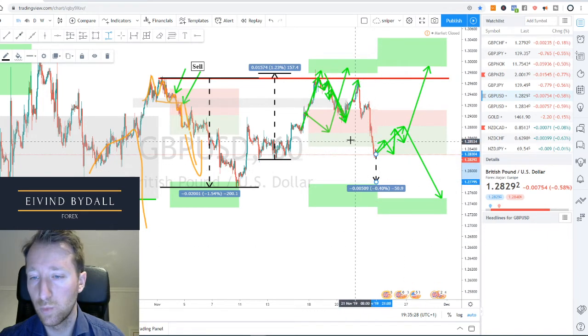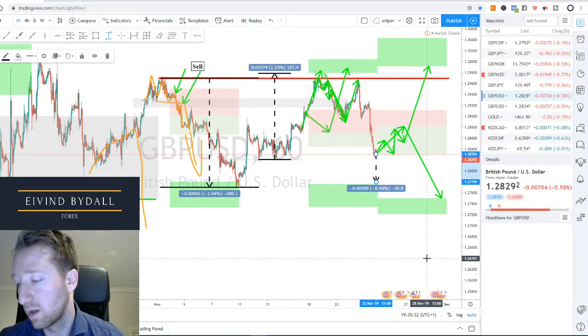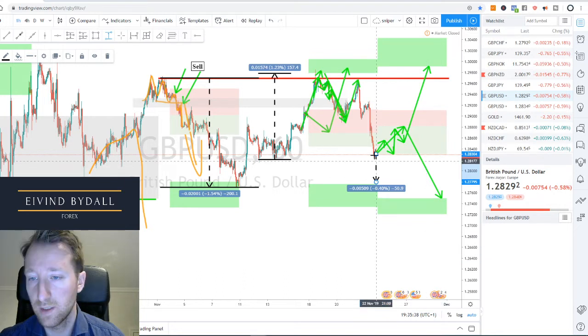But you want some kind of consolidation. If it just goes straight down as on the euro, there's nothing to do. Nothing to do here if it just goes straight. But if it consolidates, then you take it down there, and we're good. Awesome.